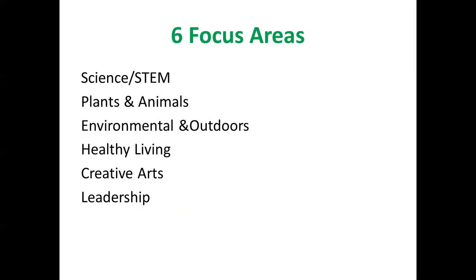We will go over some of the different types of learning opportunities that you can have at your site. To help narrow down some of the opportunities, we will go over the 6 focus areas. These focus areas were developed by 4-H and our 4-H military partnership leaders to help you align your goals at your site with 4-H programming. We have science and STEM, plants and animals, environmental and outdoors, healthy living, creative arts, and leadership. The clubs that you have at your site should fall within these ranges. Now we'll go over each one of them, and I'll give you some examples.